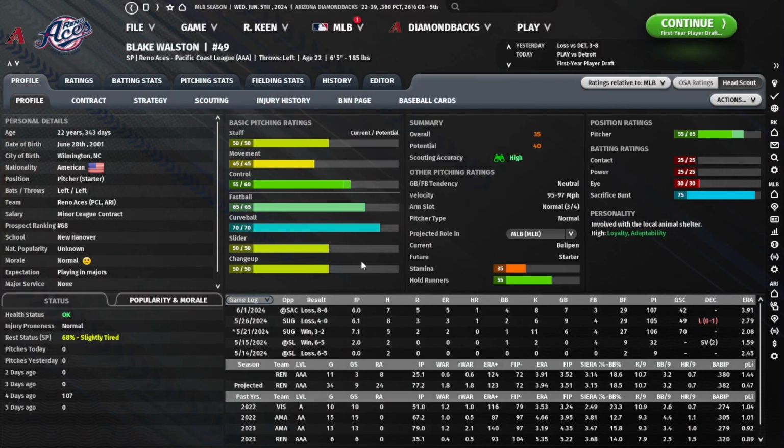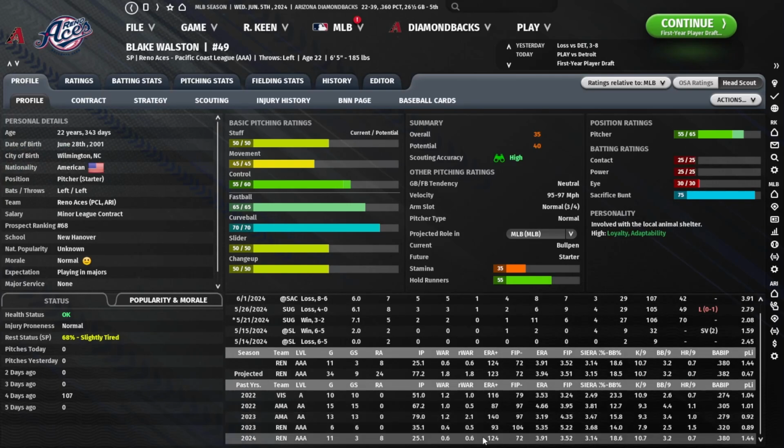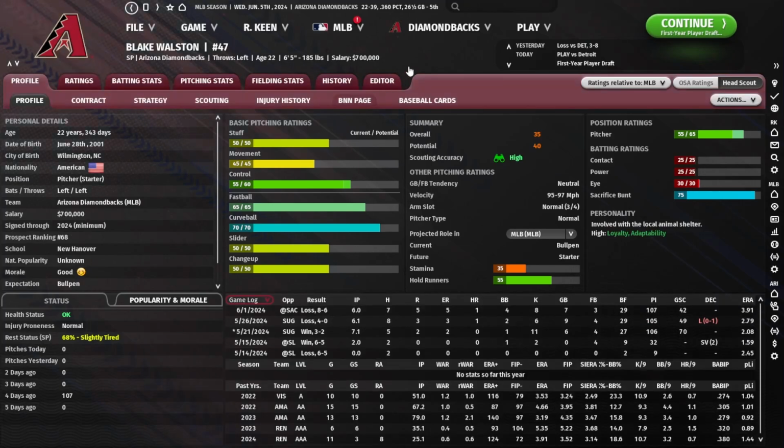And that lefty is going to be Blake Walston, who has been good here in AAA in his 11 games, split between the bullpen and the rotation. He's going to be in our bullpen. So he's already got experience there. He's going to come up and hopefully be a decent reliever for us here as a lefty.